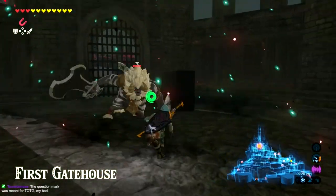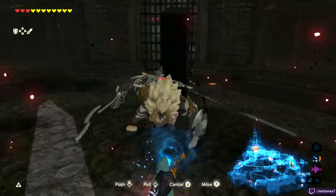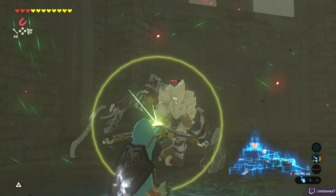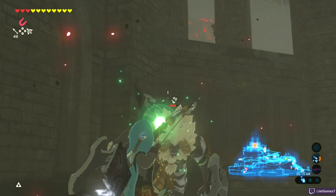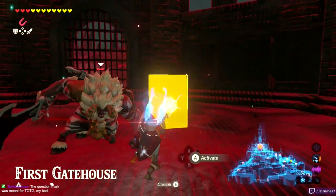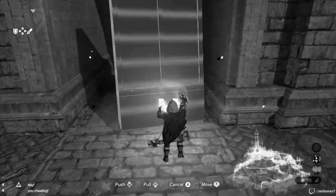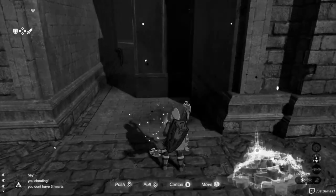One, after each headshot, the Lynel is stunned for about 5 seconds. That gives us 5 seconds to whack it with the bookshelf. And two, the opportunity to stun the Lynel comes again after it stands up and finishes this head-shaking animation. With this information, we can essentially stun-lock the Lynel, giving us plenty of time to whack it with the bookshelf. And now, it's finally time to beat a Lynel with a bookshelf.